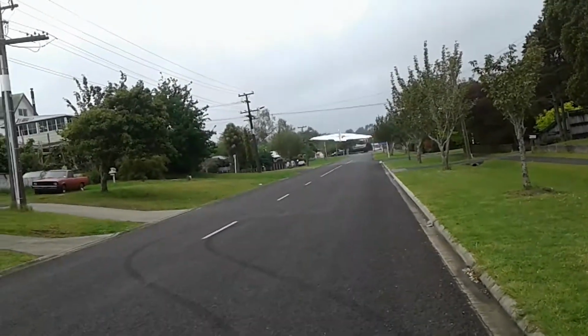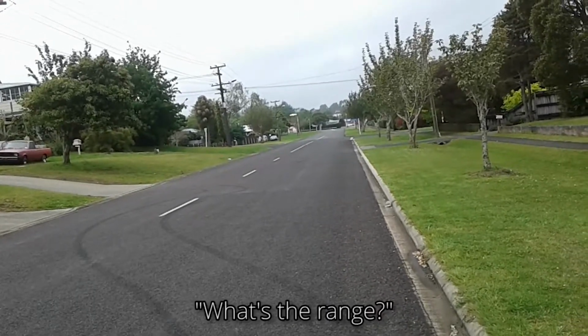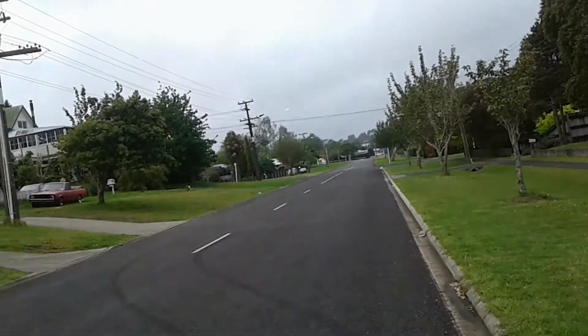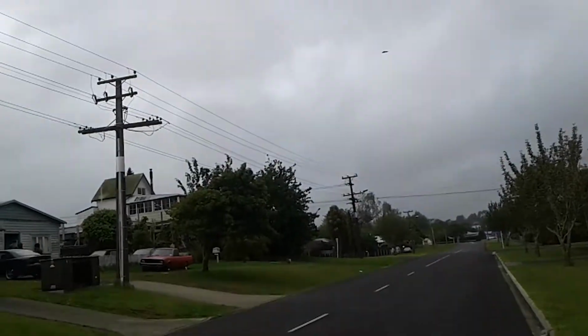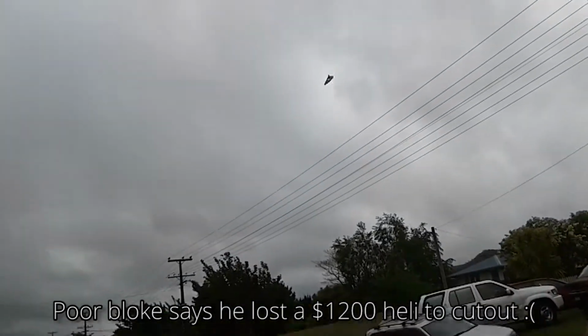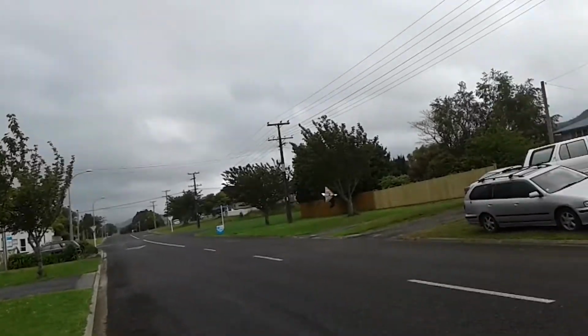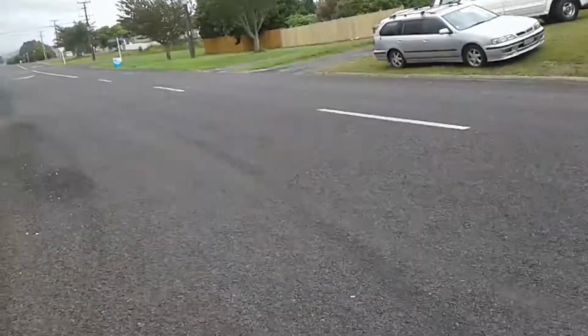Whoop. Up you go, Gil. Actually, let's do a low level flight. What's the range? Range is as far as I can see, basically. Cut out again. Nah, usually, I don't think I've ever actually lost range signal before. We've lost a helicopter before, and that was a mistake. What kind of heli? I don't know. It was about 500 bucks worth. My condolences, dude. That's bad. Yeah, it was beautiful, really. Whoop. Sorry, mate. Your fence there.